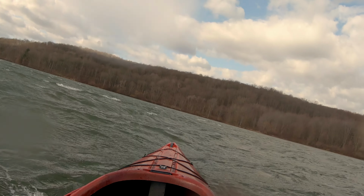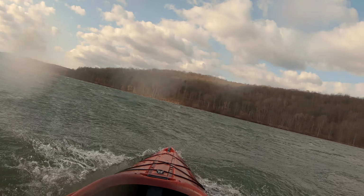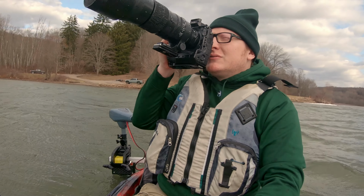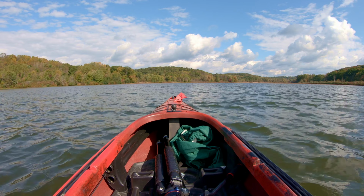And then we've been through all the different types of weather: snow, rain, blowing wind. As you can see, heavy swells in the lake. And the camera gets soaked and it just keeps going. I don't have to worry about anything with the camera. It just performs as intended. Honestly, can't imagine a better camera.